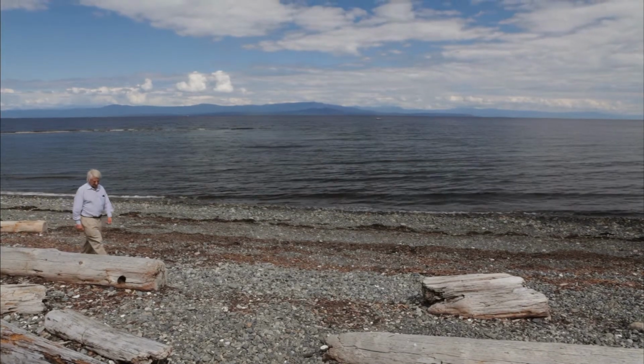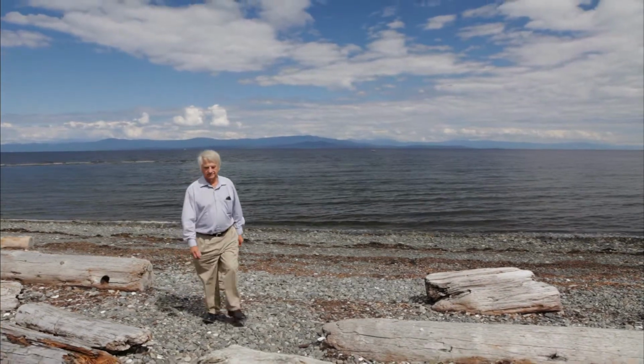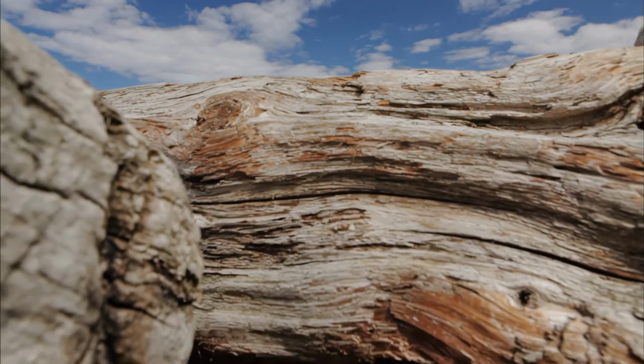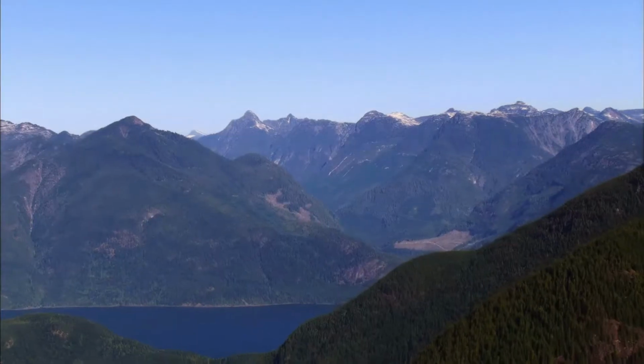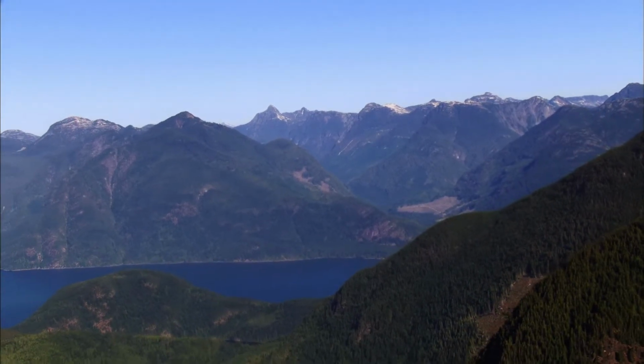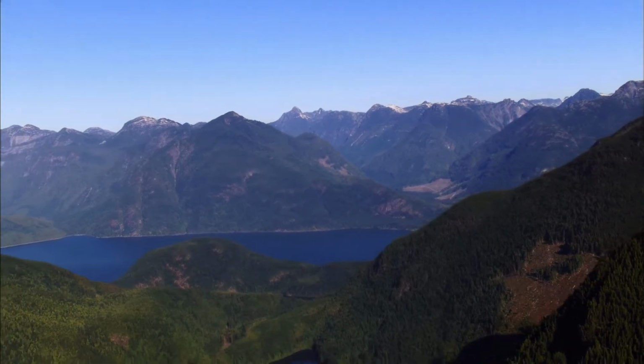You go out and you're walking along and you'll pop open a rock and there'll be something totally new to science. It's the thrill of discovery. It just goes on. You never know what you're going to find when you go out fossil collecting. Inland, many of Vancouver Island's most famous features lie hidden, just beyond the coastlines.